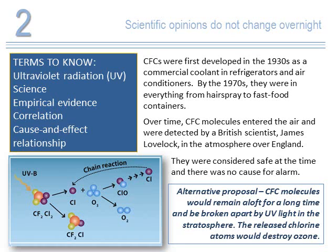And over time, CFC molecules entered the air. And they were detected by a British scientist named James Lovelock. Actually, he's now Sir James Lovelock, in the atmosphere over England. He's a very famous scientist. They were considered safe at the time, and so there was no cause for alarm. You know, this is a scientific revolution that came out, and hey, we can have refrigeration and cool air blowing, and isn't this great? All right.